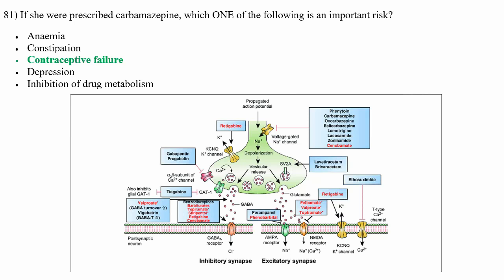And then the final one is inhibition of drug metabolism. So quite the opposite. Carbamazepine actually induces the hepatic cytochrome enzymes, which will lead to acceleration of its own metabolism and of metabolism of other drugs. So yes, it does involve drug interactions, but it's the induction of drug metabolism, not the inhibition of drug metabolism.